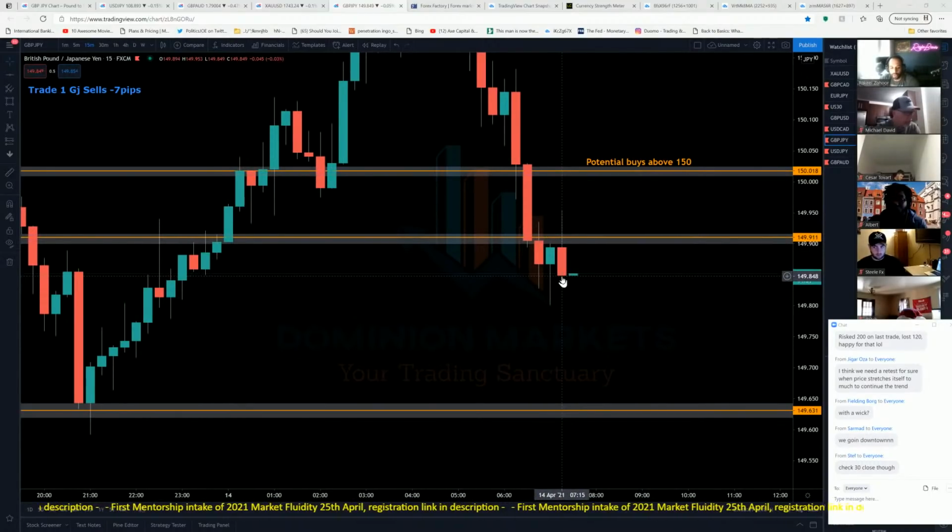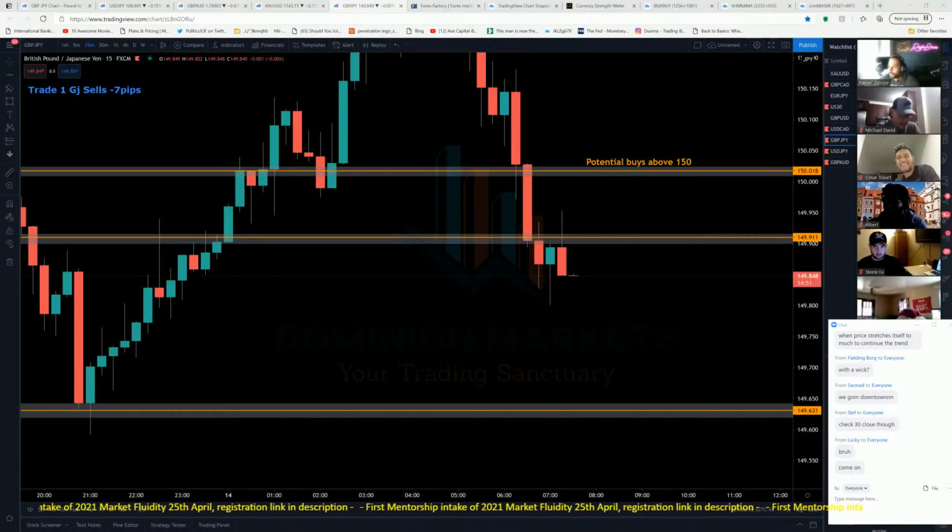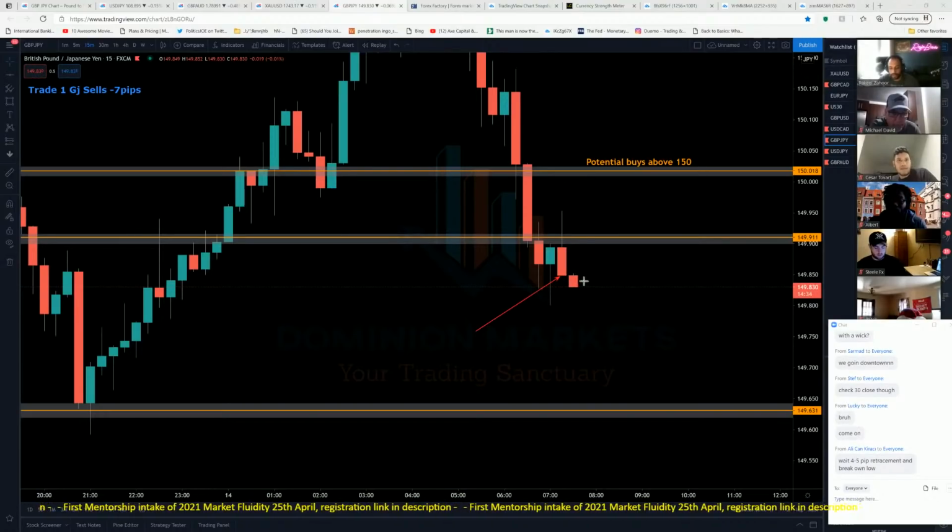Ooh, the candle closed with no wick over here. Oh my god. I'm not taking a trade over here. The candle closed with no wick at all. I'm not going to be executing on this idea because the candle closed with no wick, and when a candle closes with no wick, this generally means there's no range for the next candle to continue down. What I would want to see at this point is for the candle to continue up, retrace, and then continue down to take the sell.